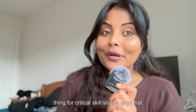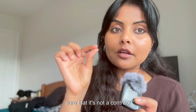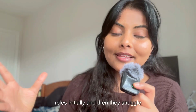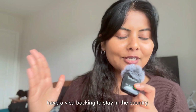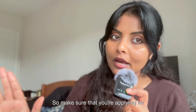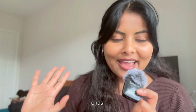Another important thing for the critical skills visa is, guys, that your contract needs to be permanent. As in, when you're applying for jobs, make sure that it's not a contract role, that it's a permanent role, because so many people join contract roles initially and then they struggle because when the contract ends, they do not have a visa backing to stay in the country, and so many times they have to leave if they're not able to find a permanent role. So make sure that you're applying for permanent roles, and even if you're applying for contract roles, then make sure you have your backup when your contract ends.